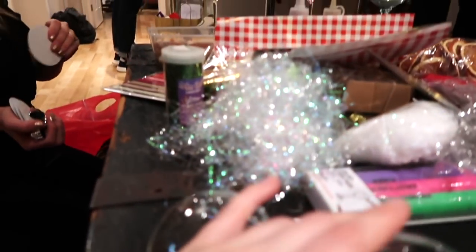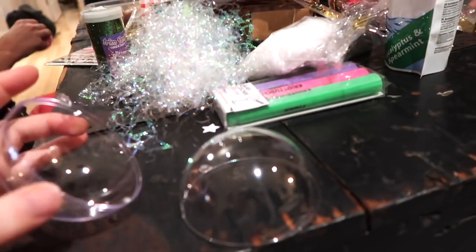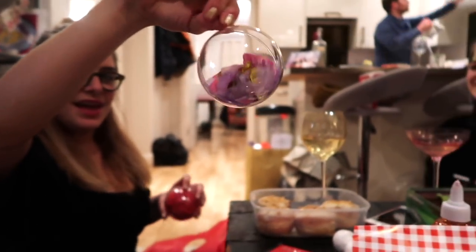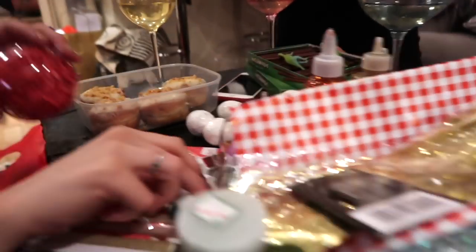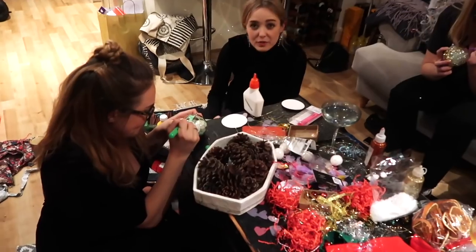We've just had dinner and we're about to do our crafts. This is our craft table. And we've got our baubles here. Oh, do you think Sam has an idea? Oh, cute! Yeah. You could put a photograph in the middle if you wanted to, or one of them. Too much fun.